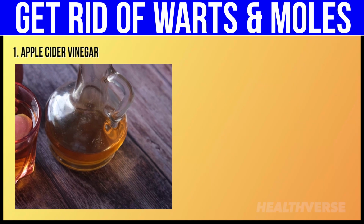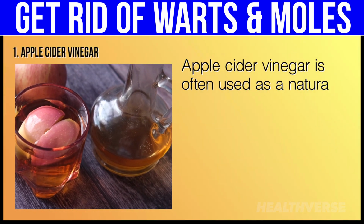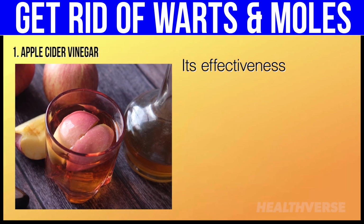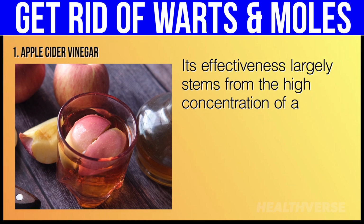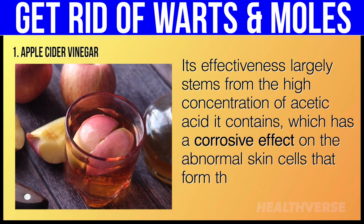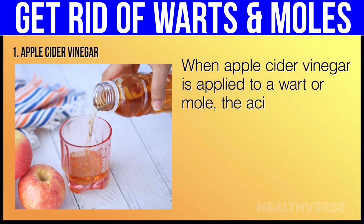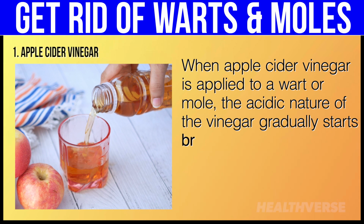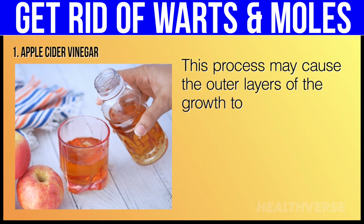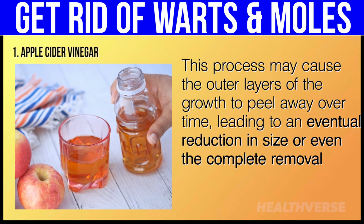1. Apple cider vinegar. Apple cider vinegar is often used as a natural remedy for warts and moles because of its unique properties. Its effectiveness largely stems from the high concentration of acetic acid it contains, which has a corrosive effect on the abnormal skin cells that form these growths. When apple cider vinegar is applied to a wart or mole, the acidic nature of the vinegar gradually starts breaking down the tissue. This process may cause the outer layers of the growth to peel away over time, leading to an eventual reduction in size or even the complete removal of the wart or mole.